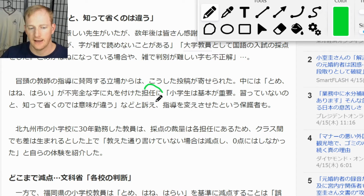などと訴え. All right, so they kind of pleaded this. They kind of said this. 指導を変えさせたという保護者も. 指導を変えさせた. Now, 変えさせた is the causative and the past. And so there are guardians or parents or whatever who are saying, well, we need to kind of force a reform of the guidance, right? We need to make sure we're giving the right guidance to the kids.